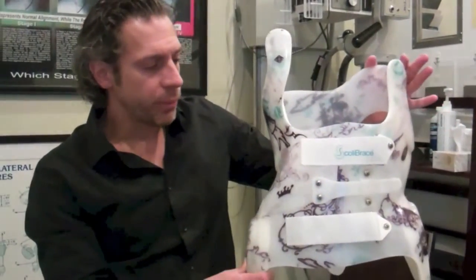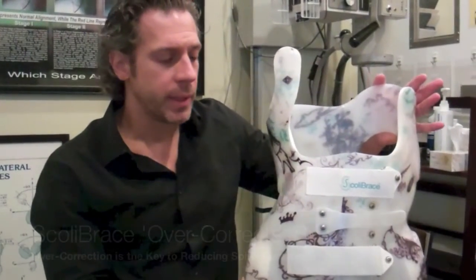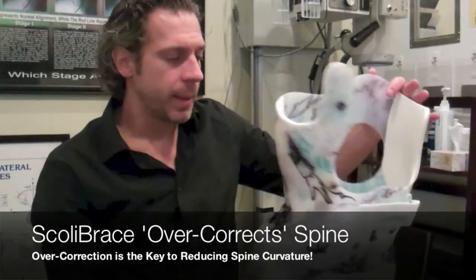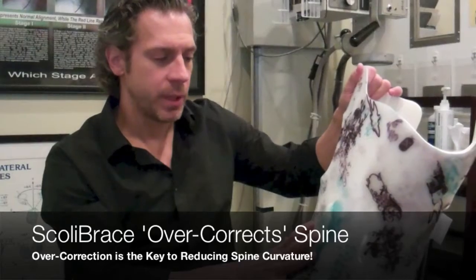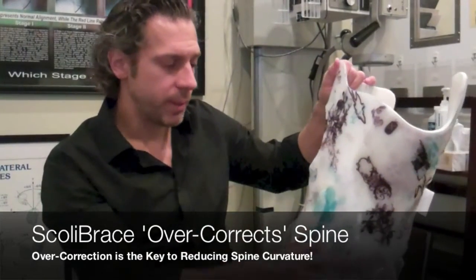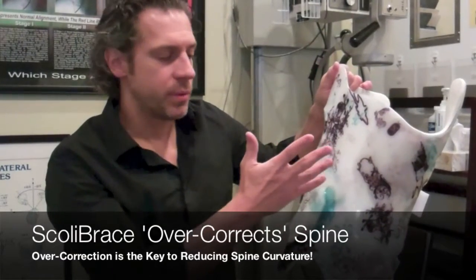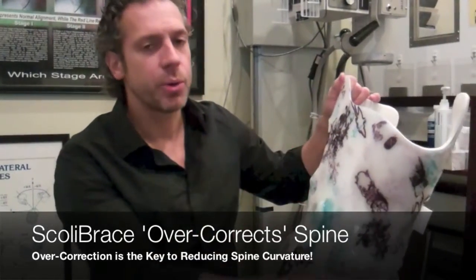So the reason why the ScoliBrace is so effective is because it's corrective. In other words, along with x-rays, there's digital three-dimensional body imaging of the contour of the torso and spine. These images are then reflected or reversed, and the brace is created in a reverse manner, therefore forcing an overcorrection of the spine and torso.